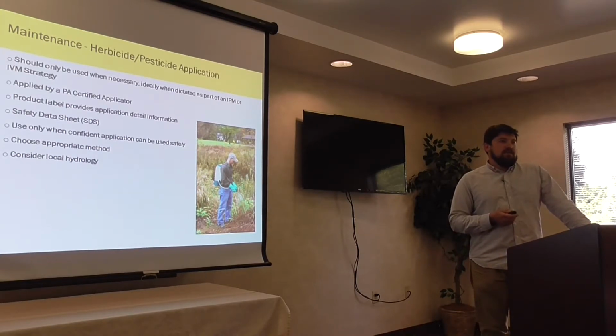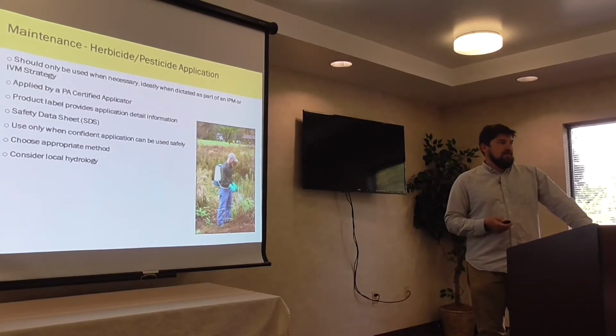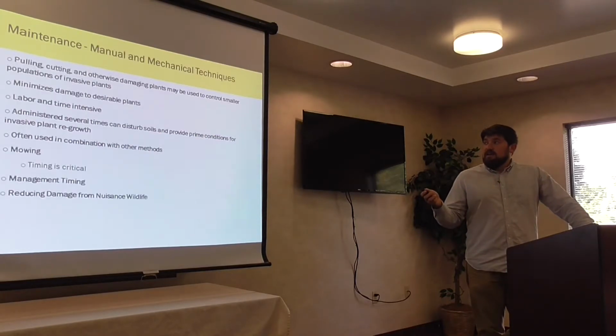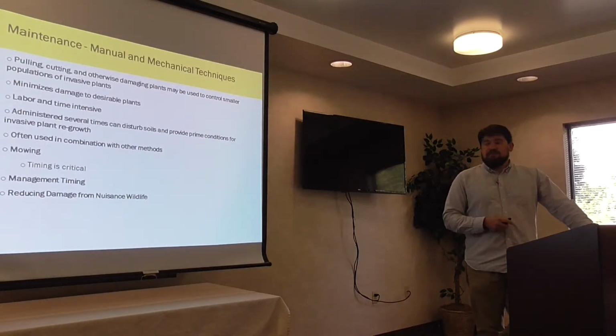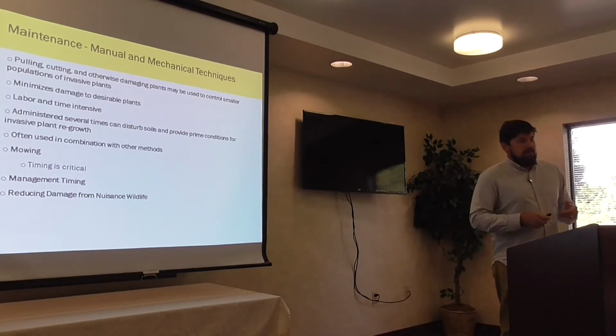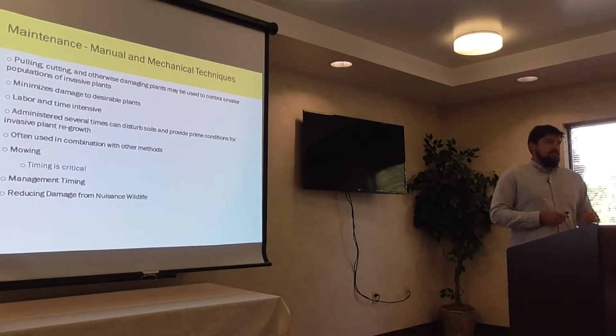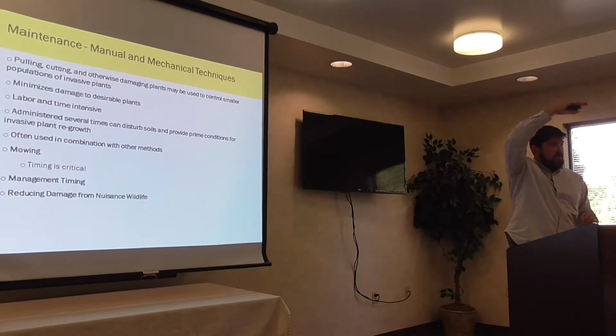So then it comes down to, what am I targeting? And that's where an understanding of the plant material comes into play. Okay? And with that is manual and mechanical techniques. So they all go together. Japanese knotweed. Okay? You want to hit that with a herbicide in the spring before it gets this tall.